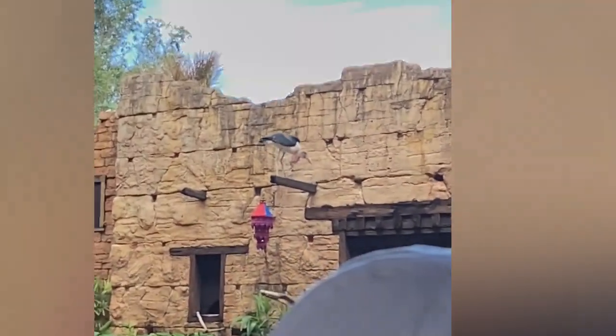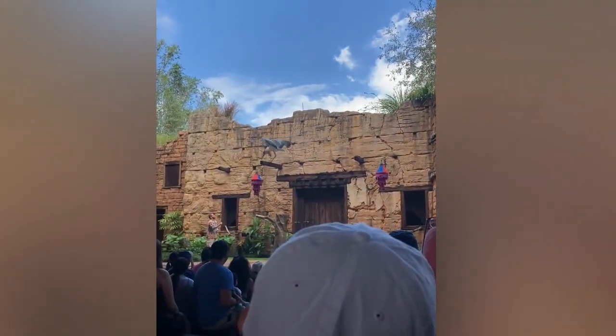Yeah, he is an amazing bird, not just because of his size, but because of the role they play in the ecosystem. They're all cleaning up the mess, stopping the spread of disease.